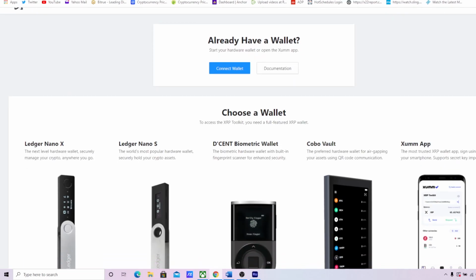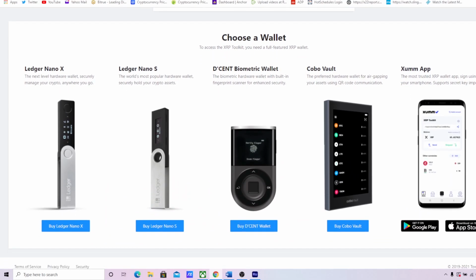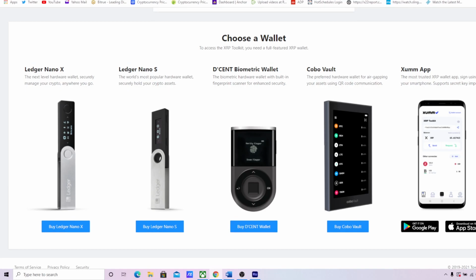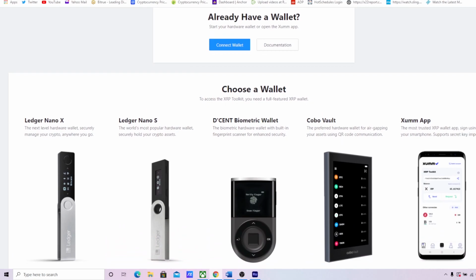This is going to pop up, folks. Once that pops up, you can buy any one of these devices. You can buy a Coolwallet, Dcent wallet, Ledger Nano S or X. Listen, this is not a paid advertisement. I'm only here to show you how to get all of this stuff started and situated, so that you can secure and store your assets safely.